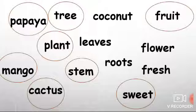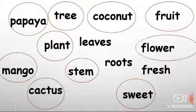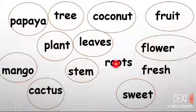Now tell me, where is flower? Where is coconut? Yes, here. Circle it. Now tell me, where is flower? Yes, here. Circle it. Now tell me, where is leaves? Yes, here. Circle it. Now tell me, where is roots? Yes, here. Roots. Circle it. Where is fresh? Yes, here. Circle it.